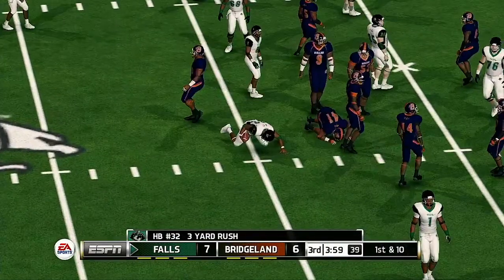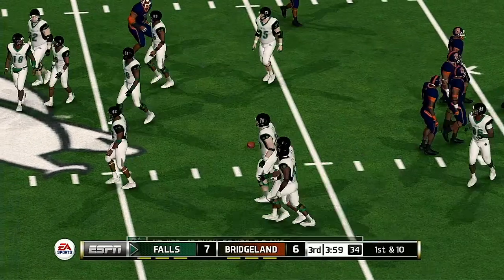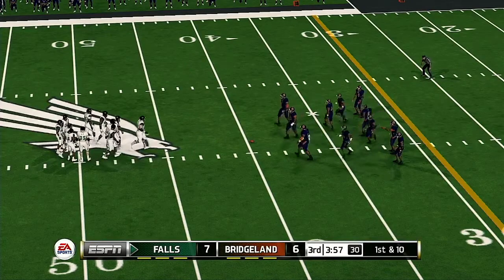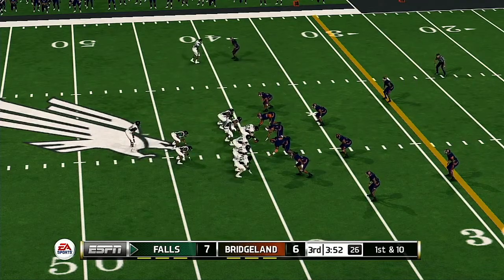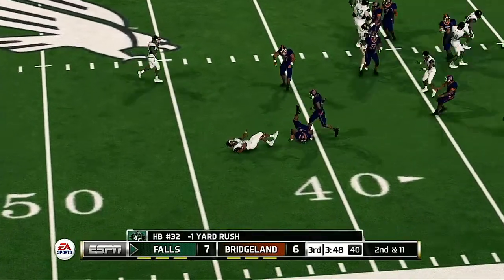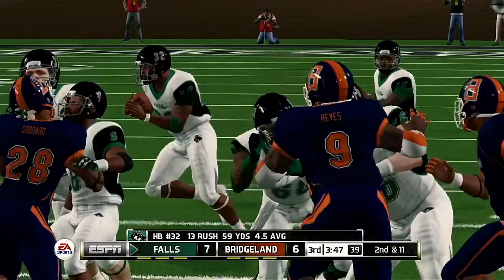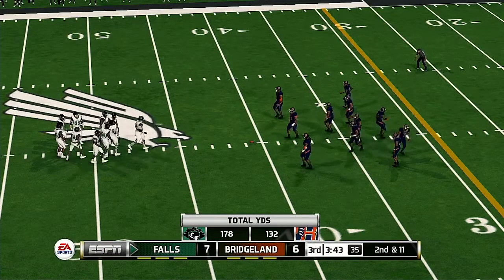Fights forward to about the 40. That's a gain of two on the play. That makes it first and 10. From the 40-yard line, first down. They go right, and he's tackled behind the line. Those linebackers do a great job of stopping the run, but they need to be careful of the play action pass. You can easily get fooled and give up some big yards through the air.